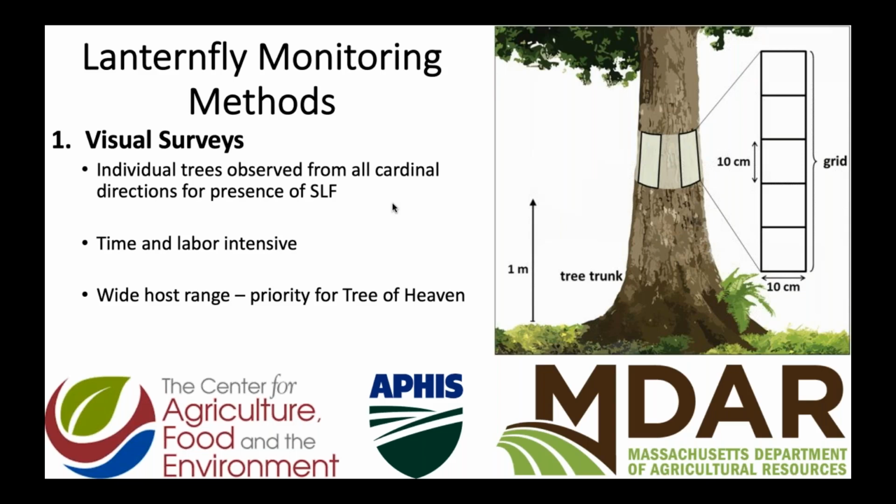So visual surveys are done. There you have individual trees, particularly Tree of Heaven, that can be scanned using binoculars from all cardinal directions. The insect tends to congregate at the base of the tree and then climb up it, as you saw in those videos. Unfortunately, you can imagine this is time and labor intensive for something that can be found on a wide range of hosts. The priority is for Tree of Heaven, but if you've got black walnuts or other susceptible hosts, there are going to be a lot of trees that need to be scanned.